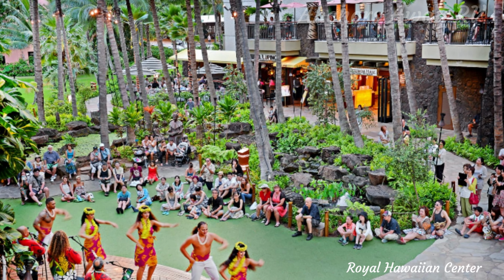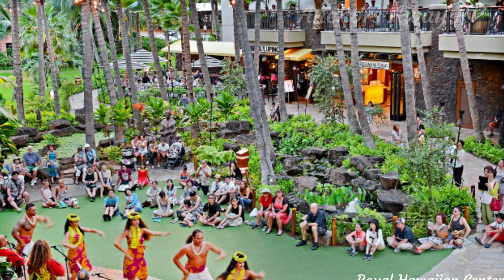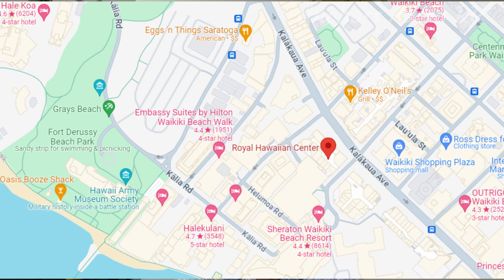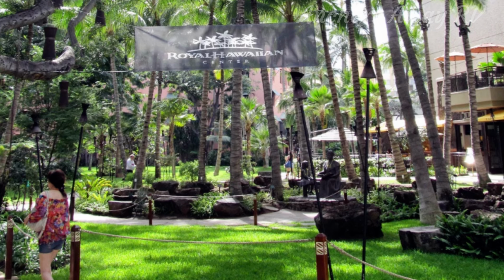You can head down to the Royal Hawaiian Centre and participate in some of the cultural activities that they have available there. The Royal Hawaiian Centre is located in the heart of Waikiki. It is much more than just a shopping centre.